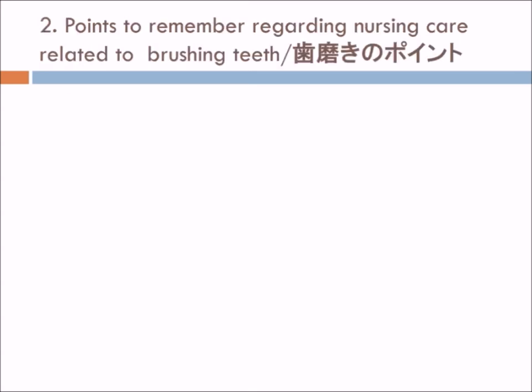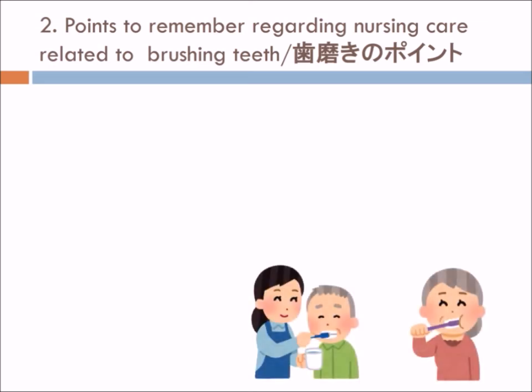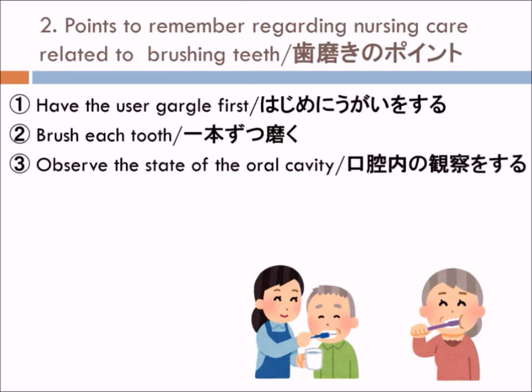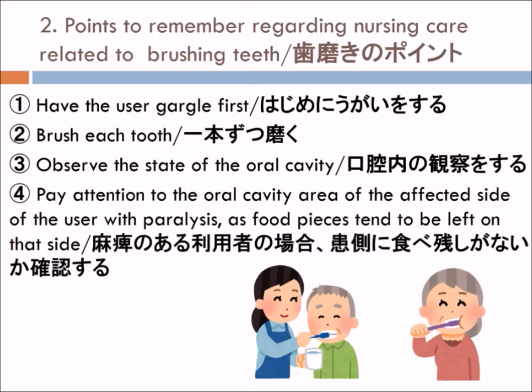2. Points to remember regarding nursing care related to brushing teeth. There are 4 points. 1. Have the user gargle first. 2. Brush each tooth. 3. Observe the state of the oral cavity. 4. Pay attention to the oral cavity area of the affected side of the user with paralysis, as food pieces tend to be left on that side.